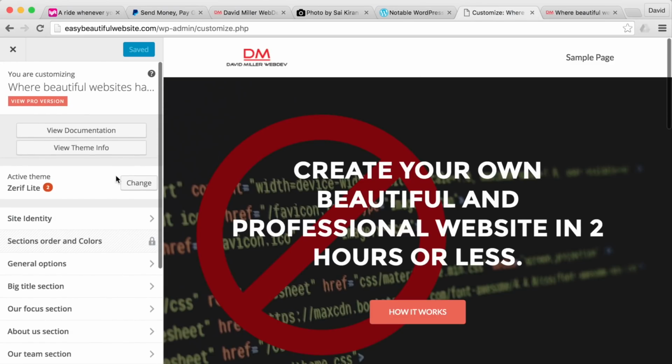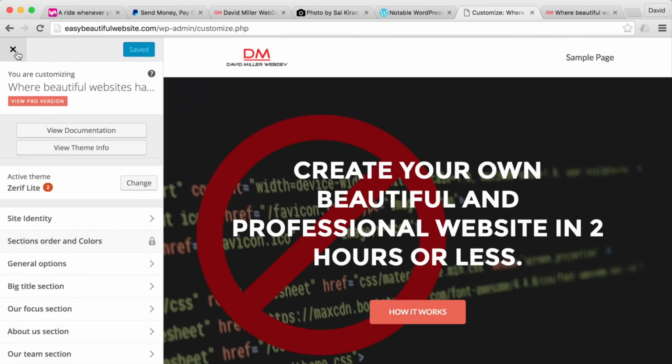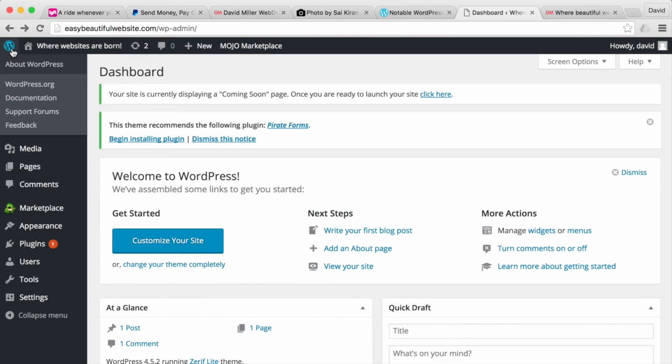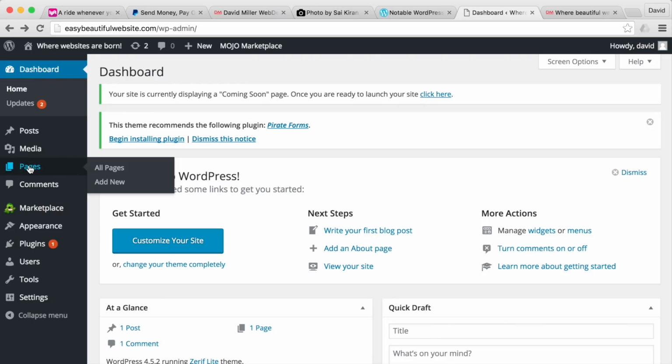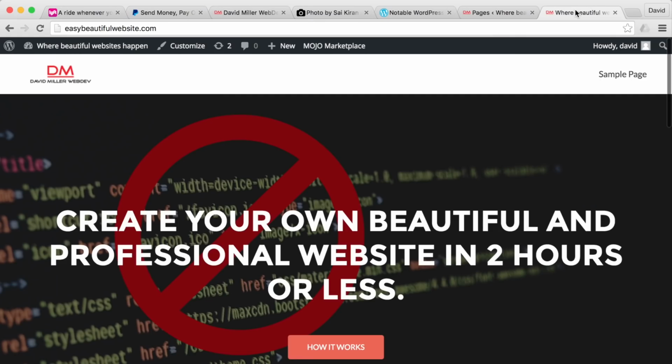For this, we're going to actually back out of the theme editor and go into the regular dashboard, your WordPress dashboard, if you remember. So once again, you're in the theme editor here. You just come up to the X out, and there you are. And you're going to go along to pages, and you're going to select pages. And now what you're going to see from pages is sample page. That is exactly this sample page.